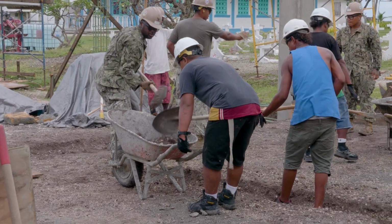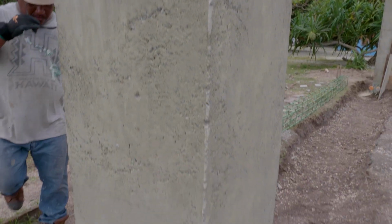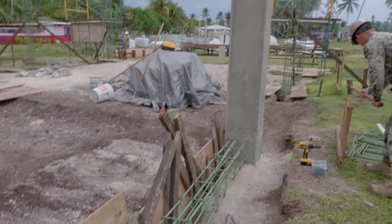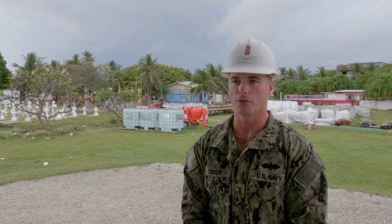Once that is complete, we will then go vertical with block. Once we stack the block up about 10 feet, we'll then continue on to the other columns, footers, the other pads, and then we'll start to put a roof on.